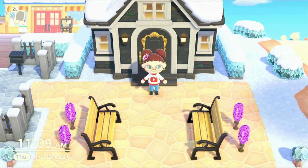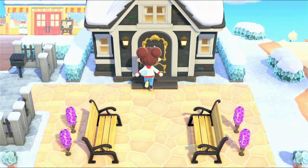I have built an extra house on my island and I've seen so many great ideas for what people build in their houses: hotels, shops and cafes. I'm personally gonna make a church here, so let's go inside and have a look.